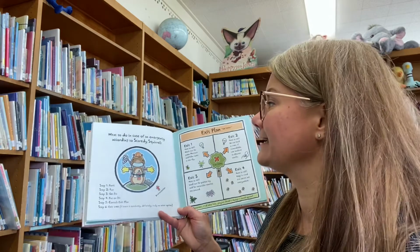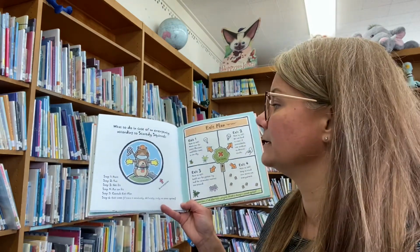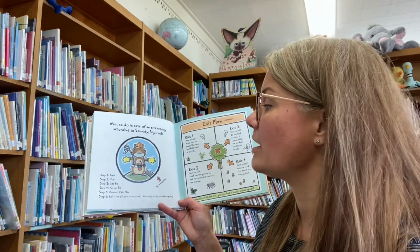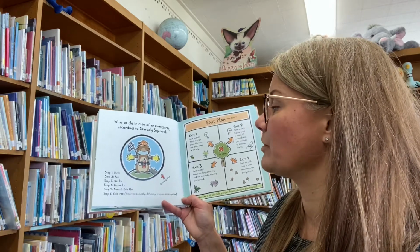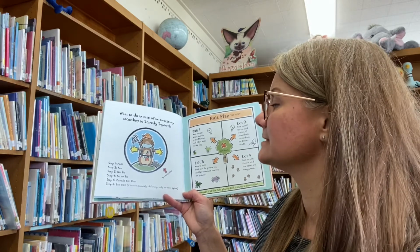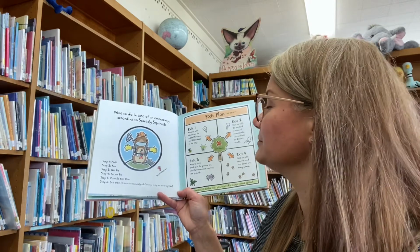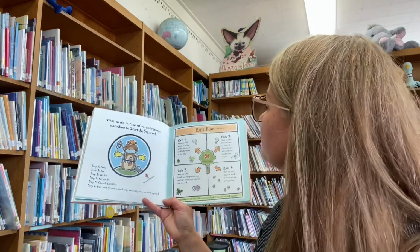What to do in case of an emergency, according to Scaredy Squirrel: Step 1, panic. Step 2, run. Step 3, get kit. Step 4, put on kit. Step 5, consult exit plan. Step 6, exit tree if there is absolutely, definitely, truly no other option.